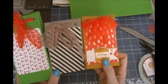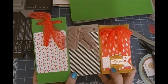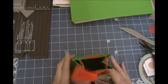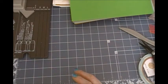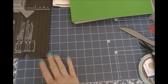So there you have it, the little punch board that makes gift bags. So like I said, you're going to want to have this punch board in your little set of tools. You're going to want that. It's amazing. It really is. So that's the punch board.